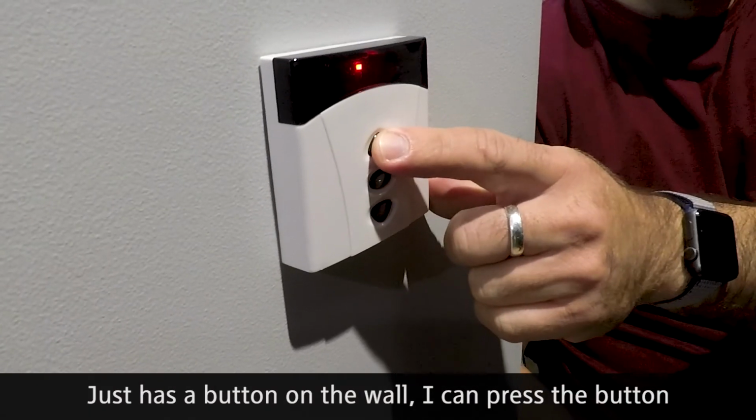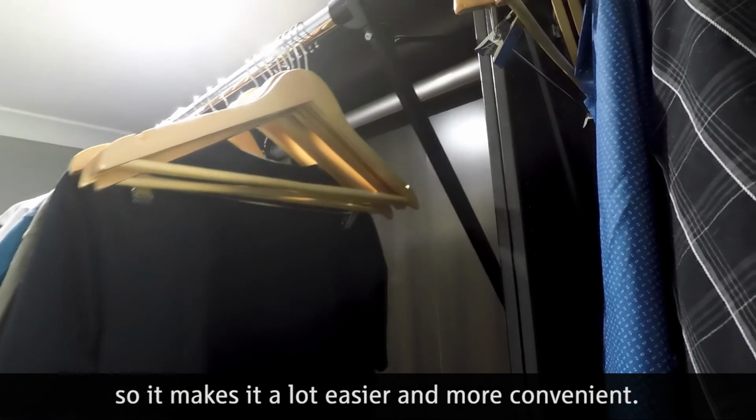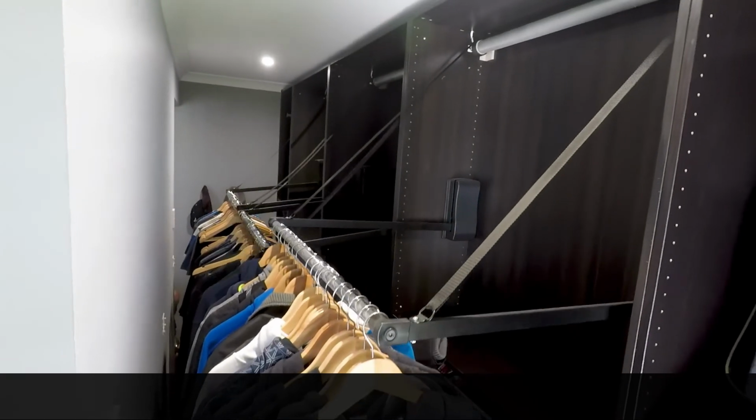So in the bedroom, I have an automated hanging system. It just has a button on the wall. I can press the button and it brings the clothes down to my level. So it makes it a lot easier and more convenient.